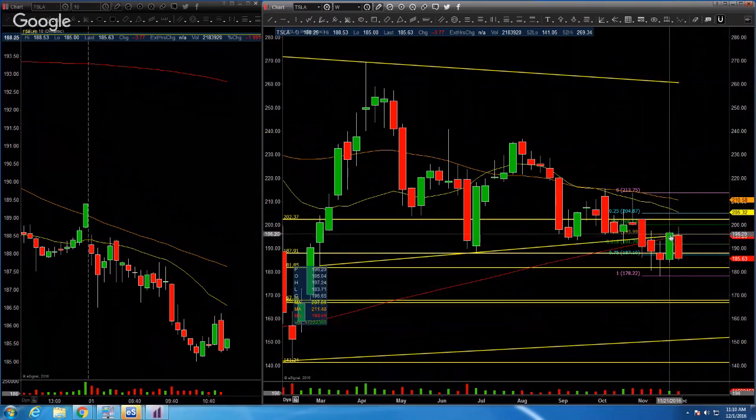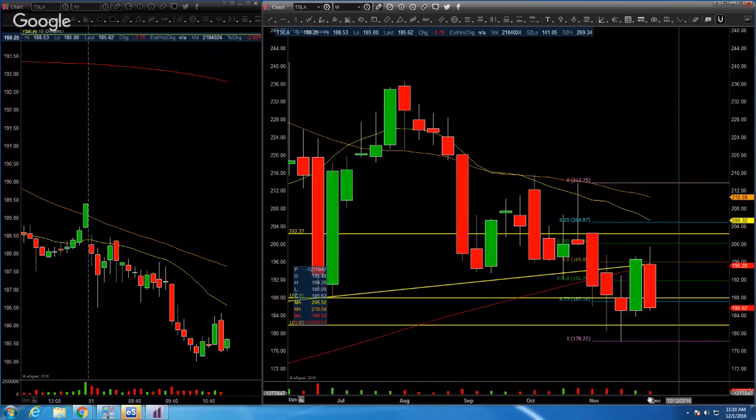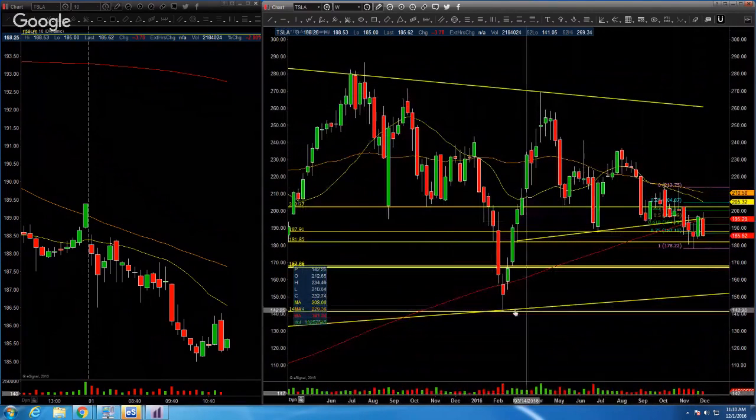We went back into this area. Remember when we talked about the 200 moving average? It closed above it on the weekly, but boom, right back down. This one sells. I'm telling you guys, Tesla's going to 150. 150, 140 double bottom, or this gap fill here right around 151. If the market dumps, it's going lower.